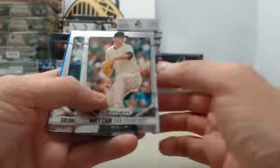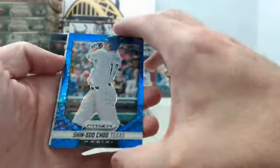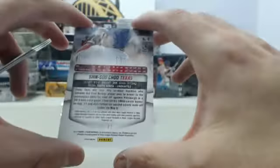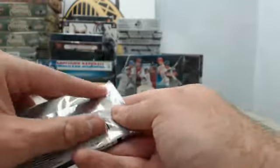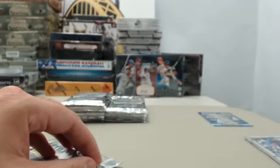Here we go. Matt Cain, Salvador Perez, and we've got the Jackie Robinson Tribute Prizm numbered to 42. It's going to be Shin-Soo Choo from the Texas Rangers, 8 of 42. Got R.A. Dickey, Jose Abreu, and Tony Gwynn finishing off the pack. C-Stone, good deal. We should have that up here very soon.